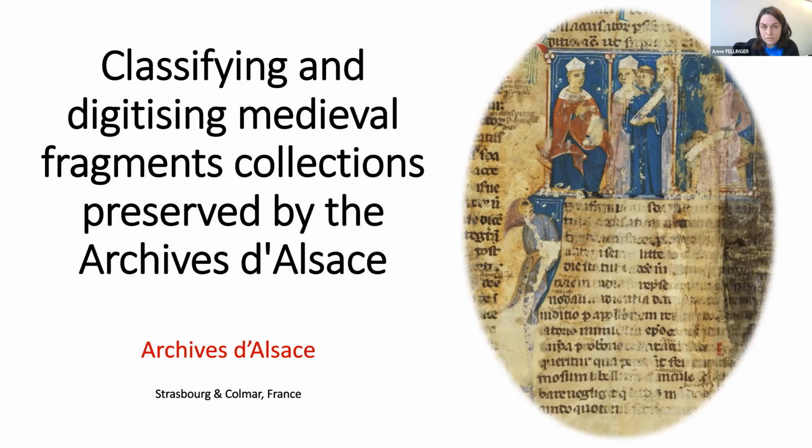I'm not going into details of the interest these fragments represent, as you probably know much more about it than me. I'll give you some hints about their classification and the knowledge we have about them. But first, let me give you some institutional background, as it helps to understand our classification system.